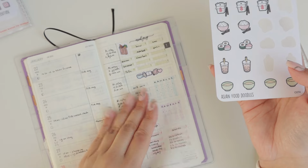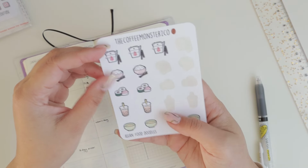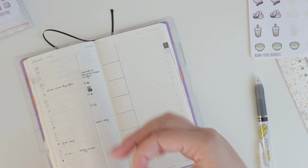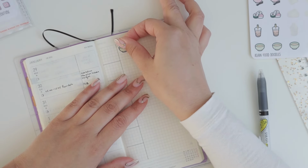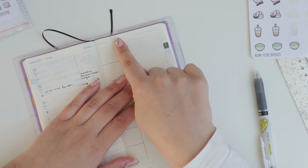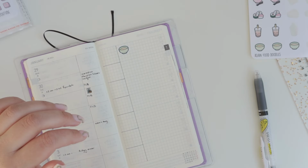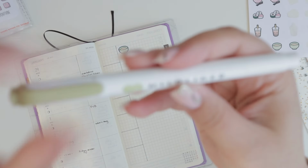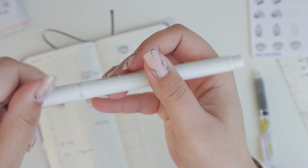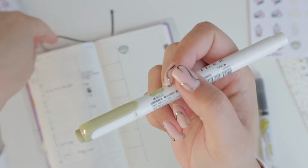Yes, very cute. So I'm going to create something with this. I think I'm going to go for this little soup bowl. I haven't used that at all, and that is in the top right. So cute. And then I've been using this green Sarasa highlighter to create the boxes, and I love these muted colors, so let's get to work.